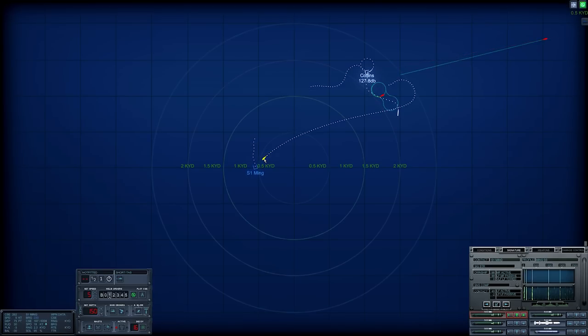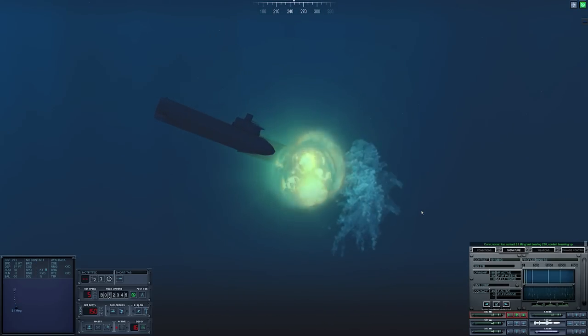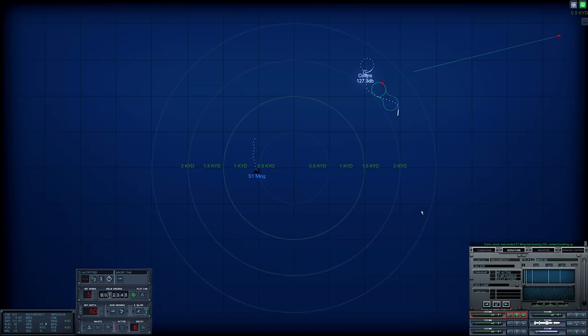Torpedo tracking. And that's looking pretty good. Con sonar lost contact. Boom. Sierra 1, last bearing 230. Contact breaking up. All right.